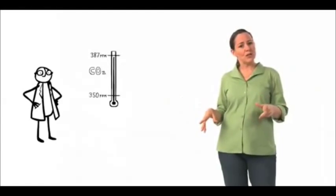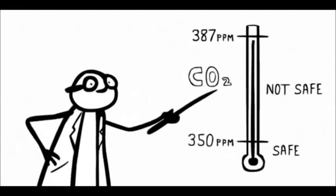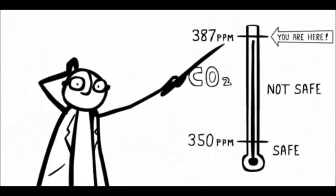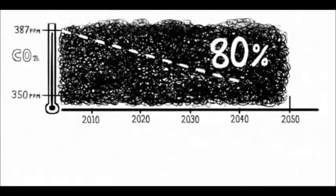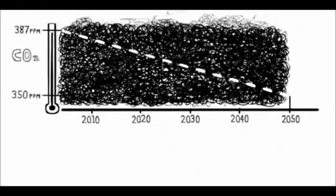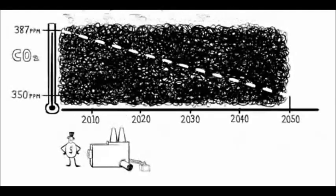So how does cap and trade work? Well, pretty much all serious scientists agree that we need to reduce the amount of carbon in the atmosphere to 350 parts per million if we want to avoid climate disaster. In the US, that means reducing our emissions by 80%, maybe even more, by 2050. 80%! Now, the problem is that most of our global economy runs on burning fossil fuels, which releases carbon.